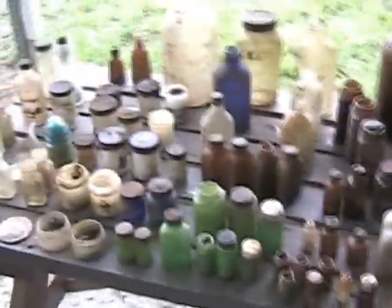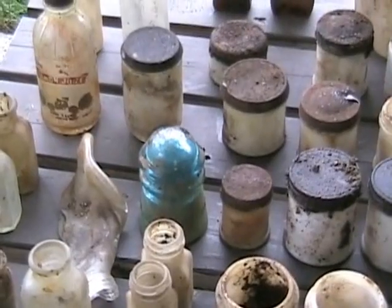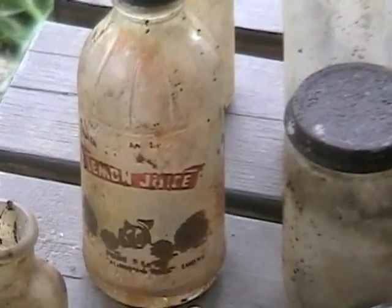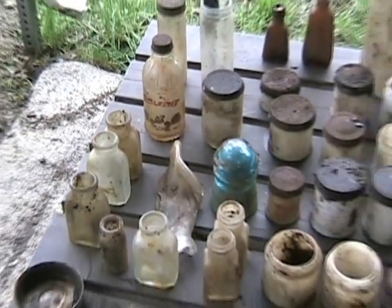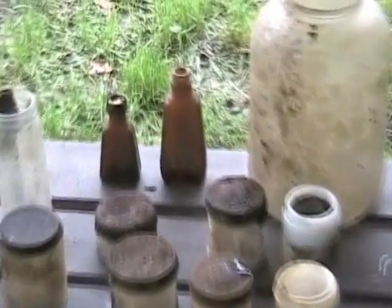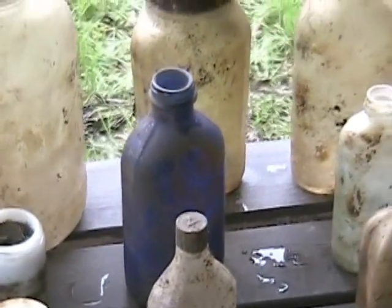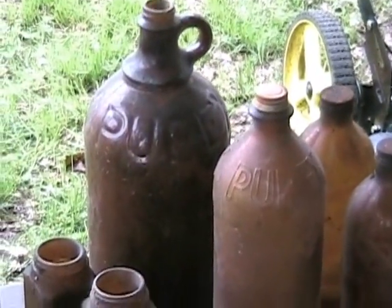But there's a couple of interesting pieces I want to point out. We got, of course, the insulator we found yesterday. We've got a lemon juice bottle there that still has part of the embossed label on there. We've got some melted glass, some vanilla jars, some Purex. What was that? Milk of magnesia. That's the Purex bottles there.